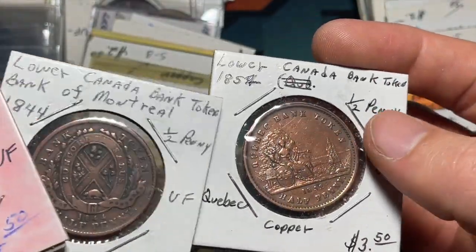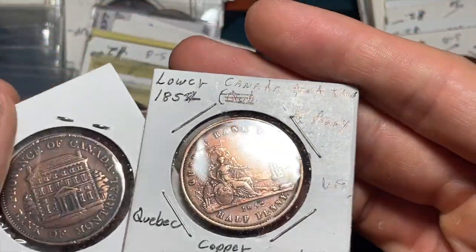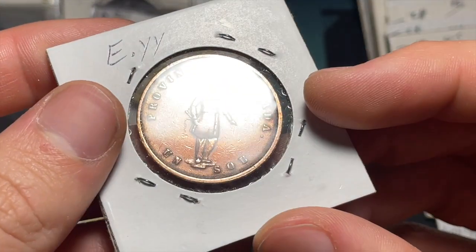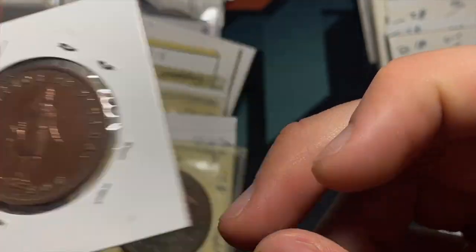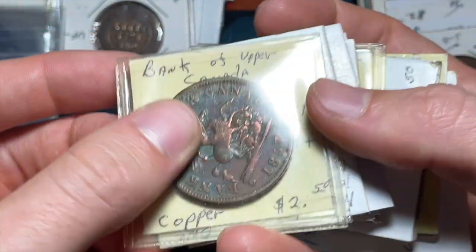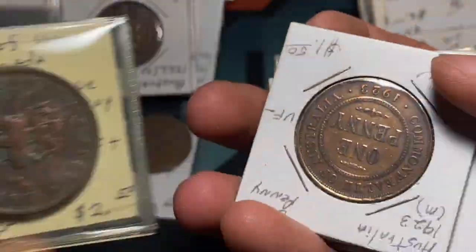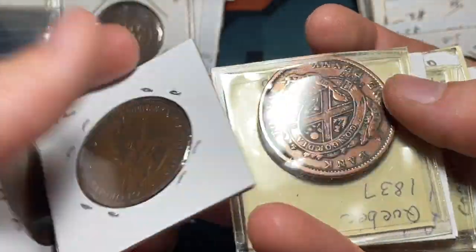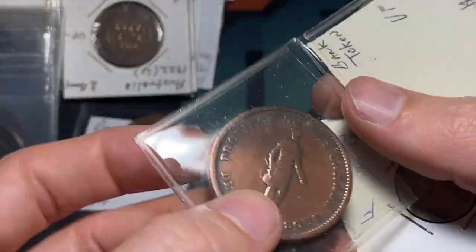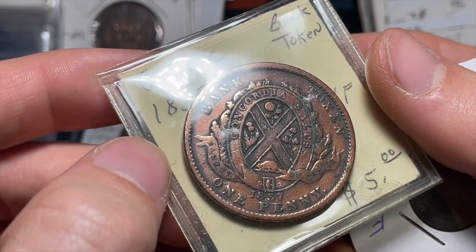1844, a few lower and upper Canadian bank tokens, more Bank of Montreal, and that one is Quebecois, a copper item, Province du Canada, sous. So that's the first row of 5 here. We'll take the one on the left and keep going. Another bank token from Canada, 1857, larger item, more Australian, and then this one looks like it's also going to be a Quebec one, so I guess that's the style of the Quebec type.